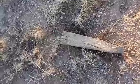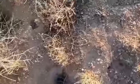But check it out, you see this? I'm getting near a rattlesnake den. You see all these holes right here? Watch this. There's one right there. This is a smaller den, but you see that? Right there and there, and there, and there, and there. This is a den. I'm starting to get on top of a den.